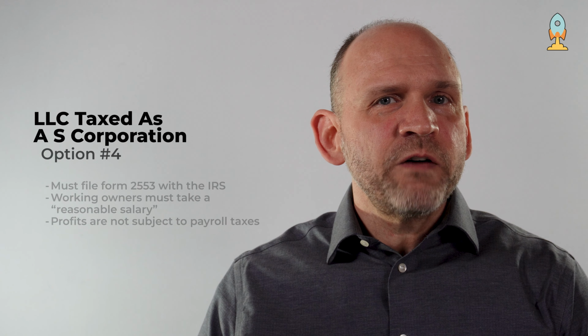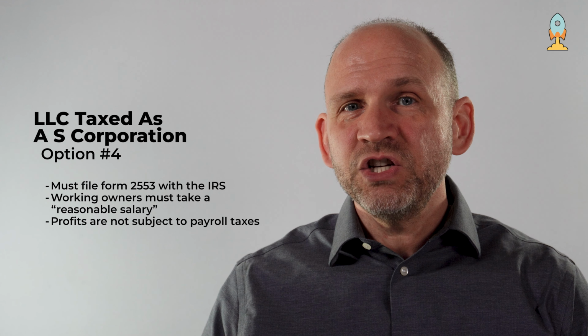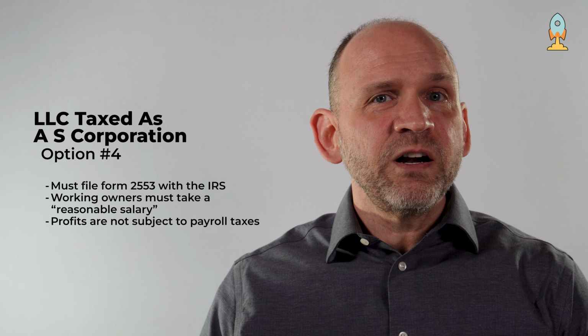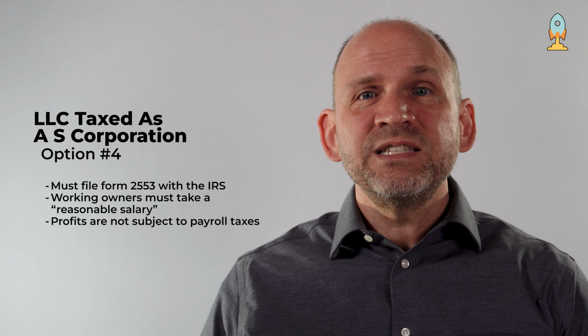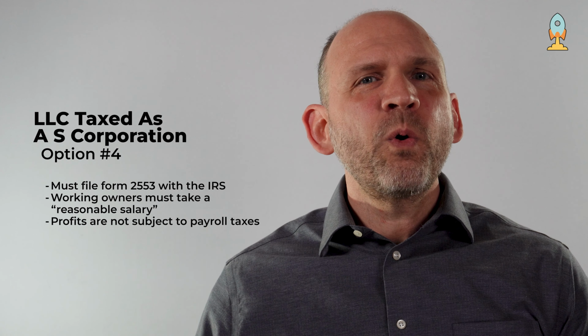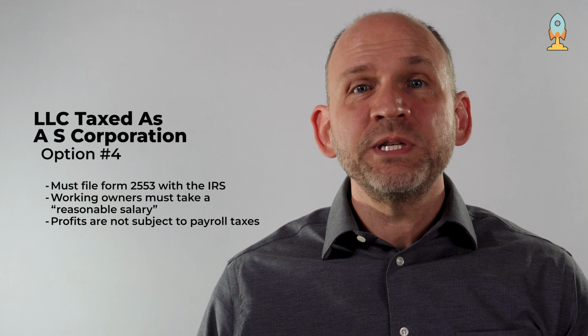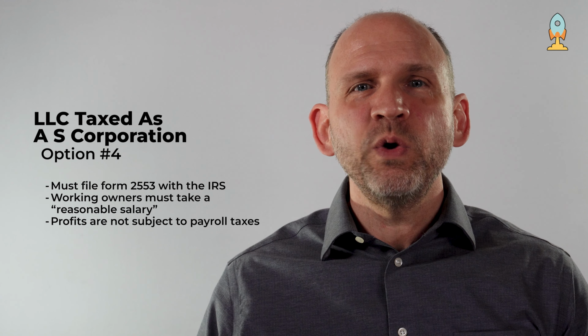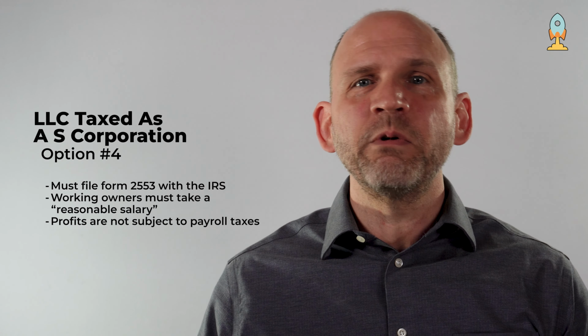The S Corp offers pass-through taxation and avoids the double taxation issue of the C Corp. The key benefit here is the potential tax savings on self-employment taxes, since owners are going to receive salaries and distributions. It's important to note that the working owners of an LLC that is taxed like an S Corp have to take a reasonable salary, which will vary depending on the type of work they are doing, number of hours spent working, and so on.